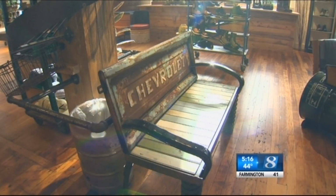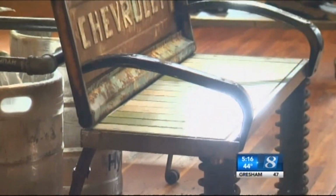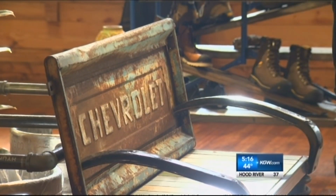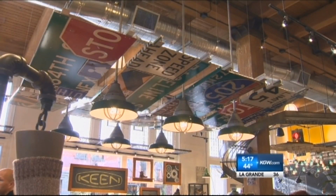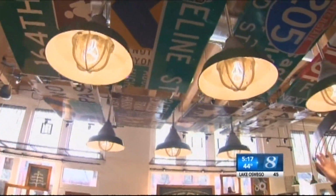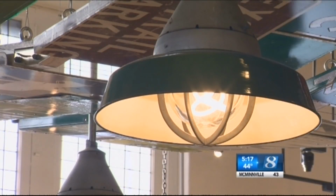Then there's the old Chevy tailgate with heavy-duty springs that's now a bench. Rather than just throwing things away or letting things die, how can we create a second or third life out of them? There's even a recycled bowling alley and an homage to where the company lives. As you can see, what we've done is we've taken old Northwest street signs and highway signs and turned them into an overhead for our cash wrap, mixed with lights that came out of a local gymnasium.